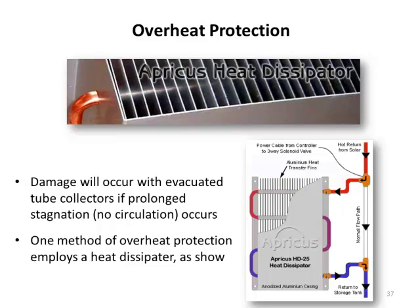One of the ways to avoid damage from stagnation is to use a heat dissipator, as Apricus does. You can see that this is just a fin tube configuration that dumps heat to the air. It basically finds a path for the heat that gets collected.